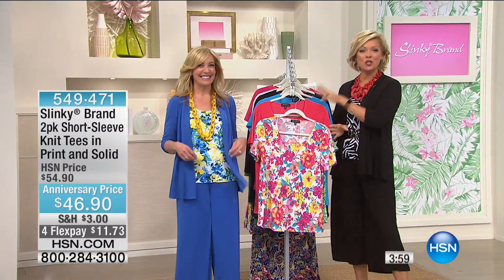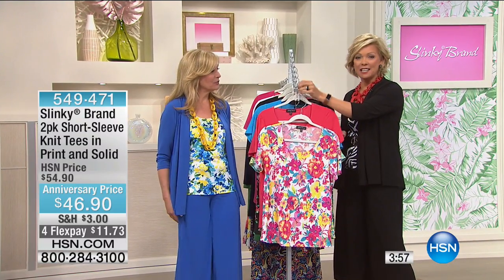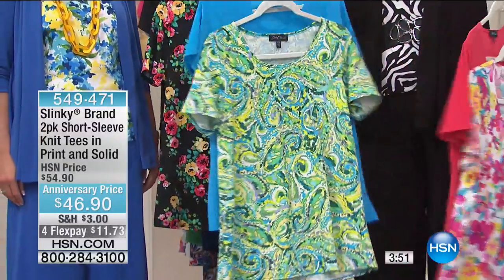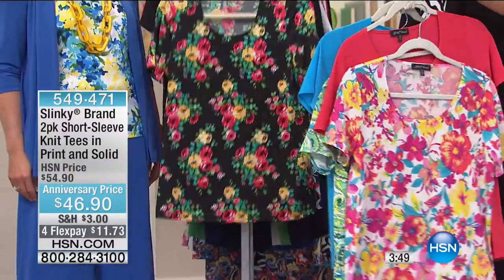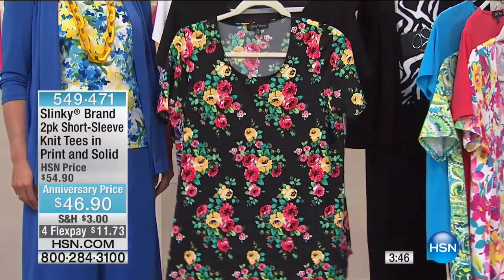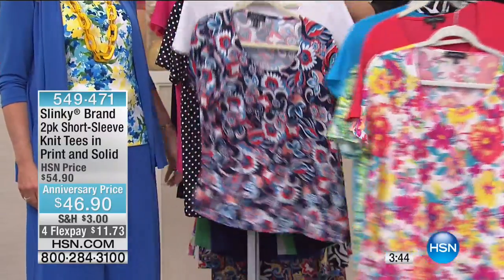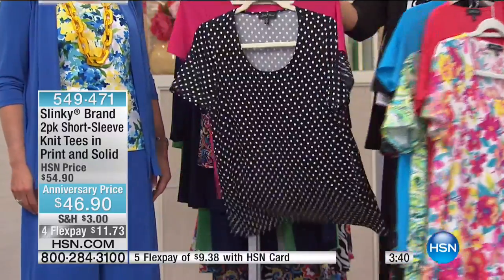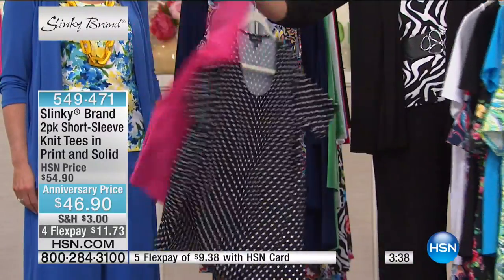Last item in the show, it's a two-pack of the short sleeve knit tees. You get one print and one solid. Here's your floral bright coral combo. Here's your paisley bright turquoise combo. We've got this for you in the black and the floral black combo. Next up is the white and the navy multi combo. And here we go in the fun dot peony pink combo.